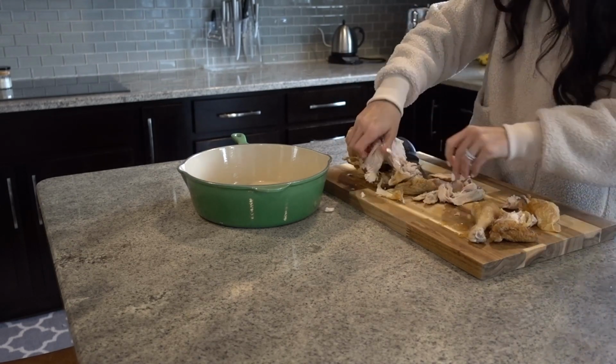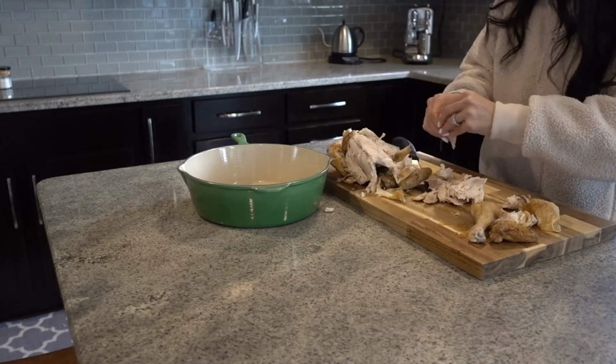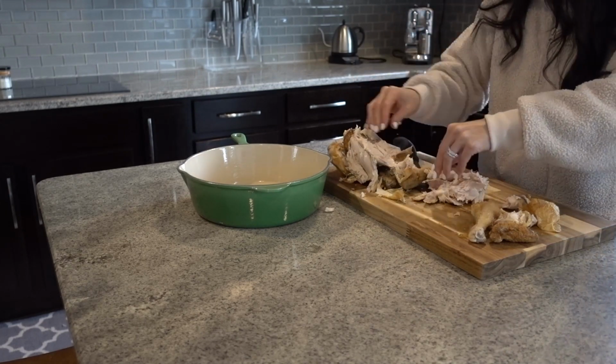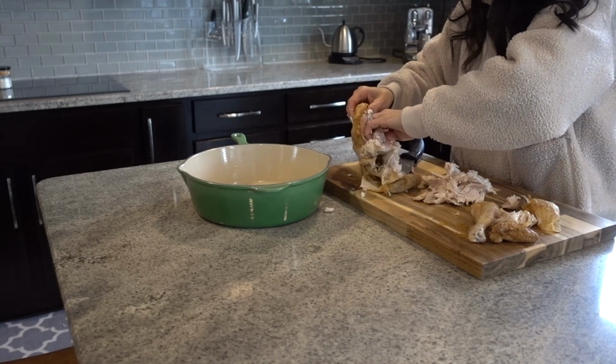So I'm just going to go ahead and pull apart the chicken here. I'm saving the legs and the wings because the kids love to eat those as is, and I'm pulling apart the breast and the dark meat, and I'm going to finally chop that up and put it on the pan with a little bit of frozen veggies.